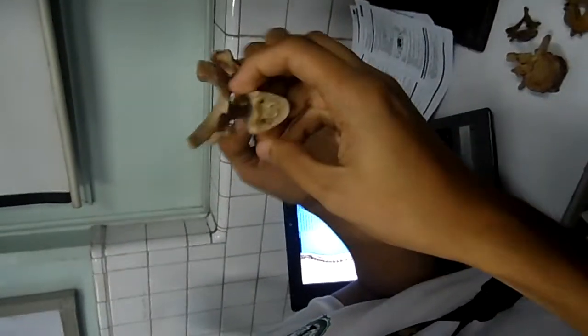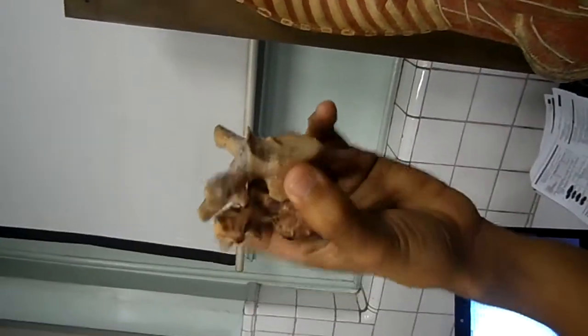Important thing else, the intervertebral foramen, which is where your peripheral nerves exit from your spinal cord.